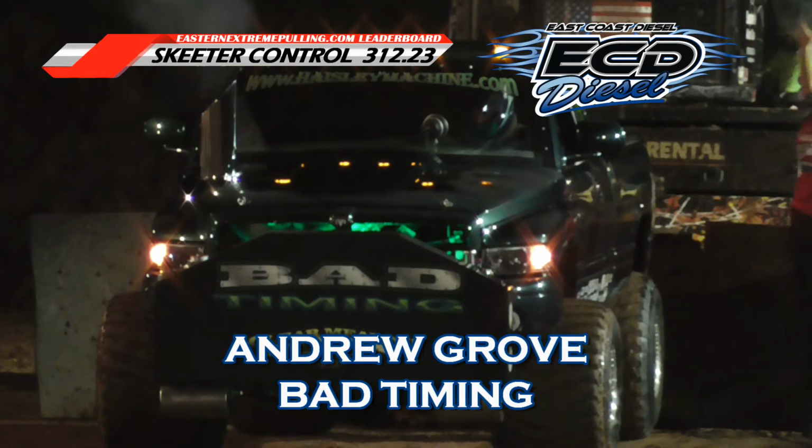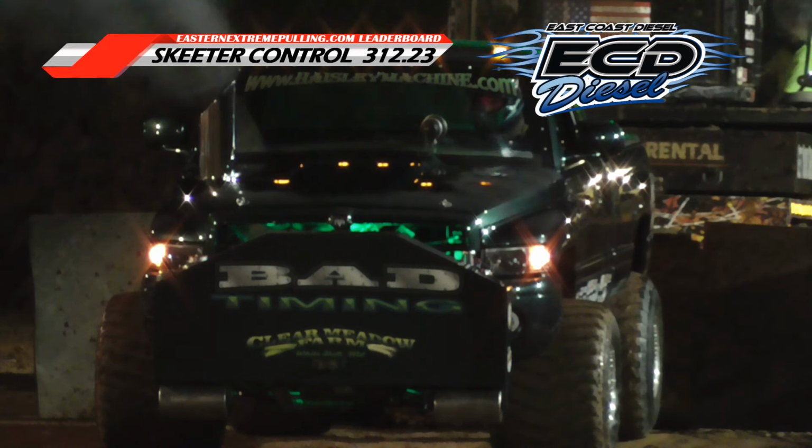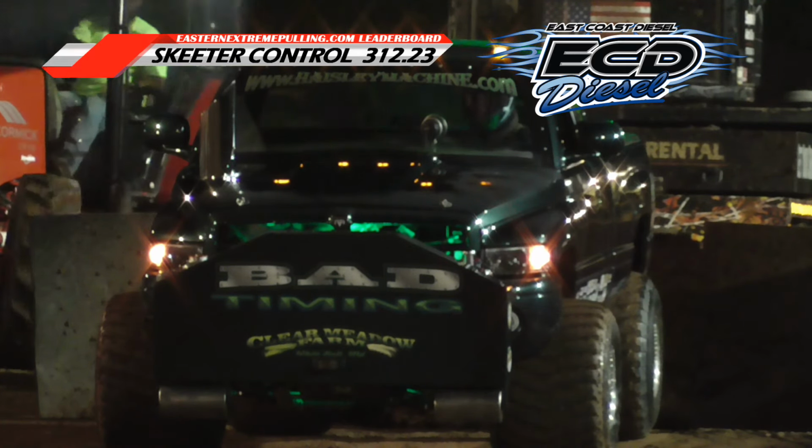It's got that late model 6.7 Super B Cummins motor in it, and it is tough. Bad Timing. He left it parked for quite a while this year. This is only its seventh time out, but it is tough. This is Andrew Grove with Bad Timing.